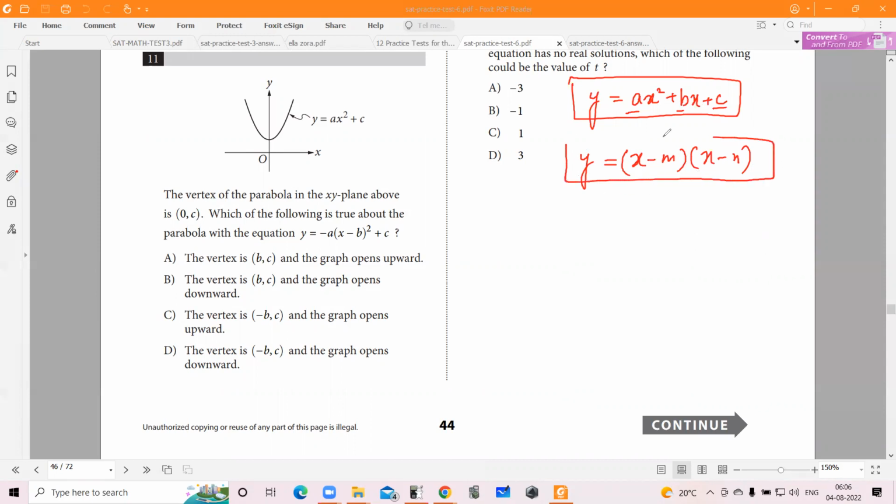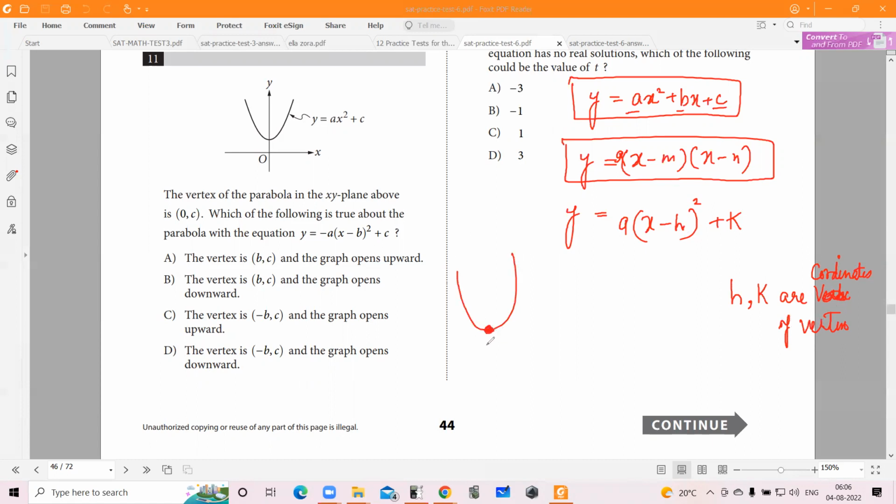This is another representation of a parabola, and if you have an a there, you can put it in the front. The third representation is y equals (x minus h) whole squared plus k. If you have an a also, you can put it at the front. But h and k are the coordinates of the vertex. The vertex can be either the minimum value or the maximum value of the parabola. Okay, so these are the three representations of a parabola.